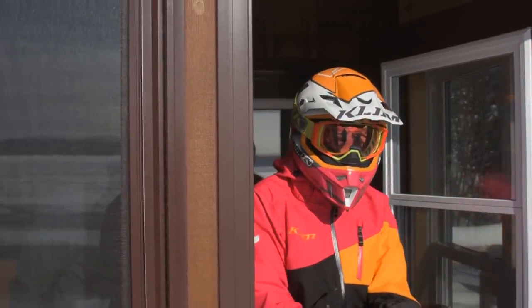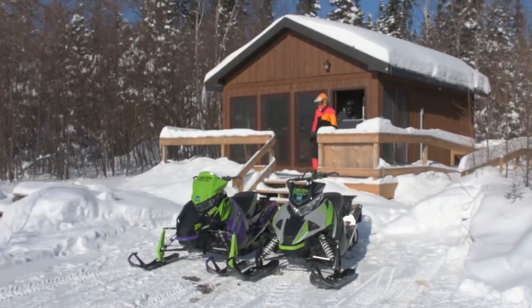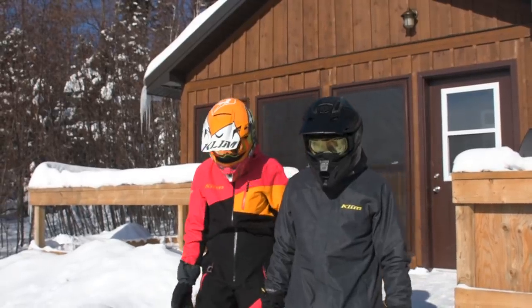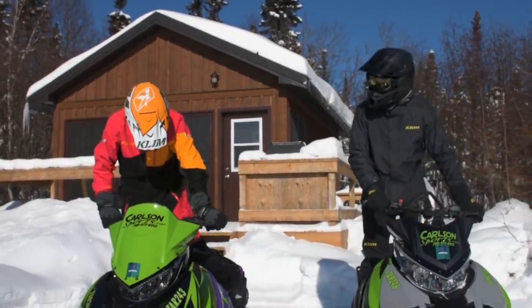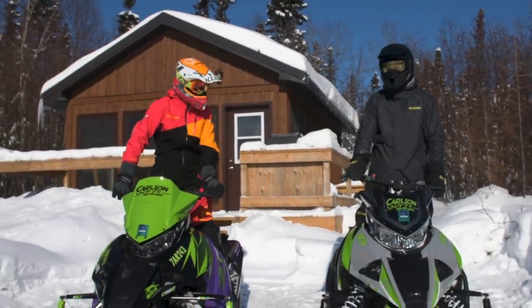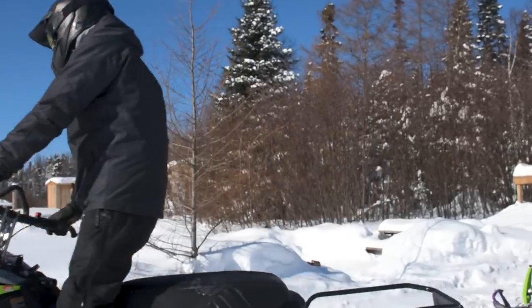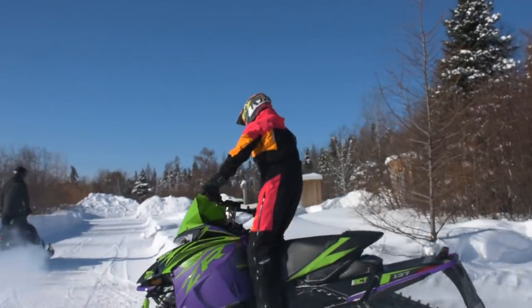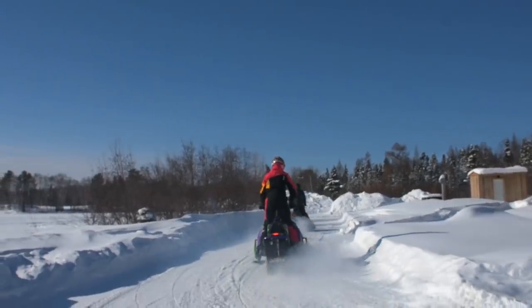So for being a snowmobile destination, the OFSC trails are right beside this provincial park. You just hop on the lake right beside us, and we're on trail C111D. And you can go anywhere for a day trip, do a loop. You just unload your trailer or truck right outside of your cabin and you can ride right from there.